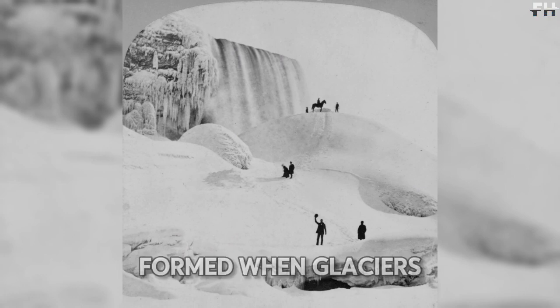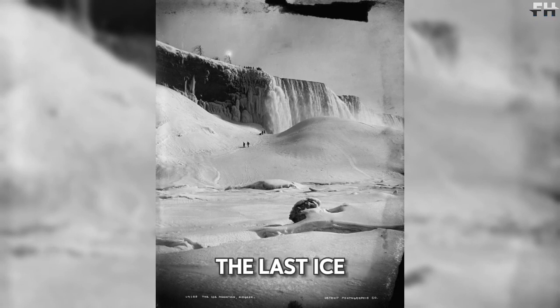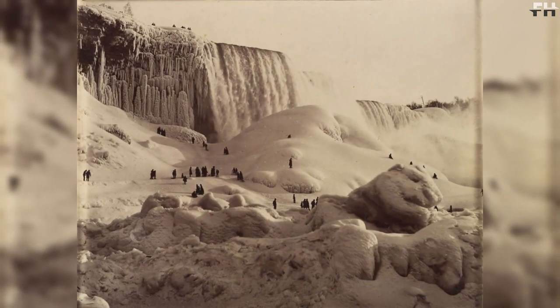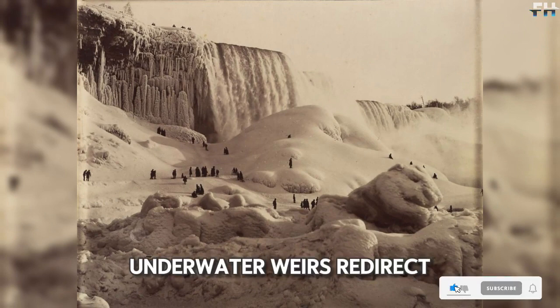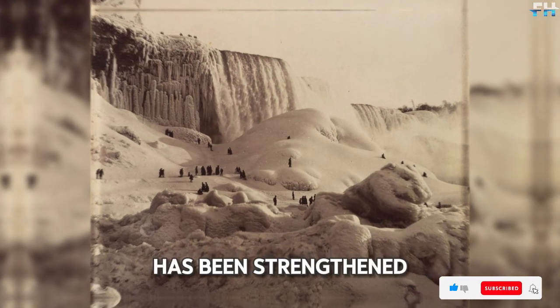Niagara Falls was formed when glaciers receded at the end of the Wisconsin glaciation, the last ice age, and water from the newly formed Great Lakes carved a path over and through the Niagara Escarpment en route to the Atlantic Ocean. Erosion control efforts have always been of importance. Underwater weirs redirect the most damaging currents, and the top of the falls has been strengthened.